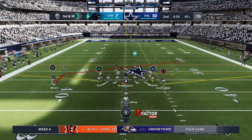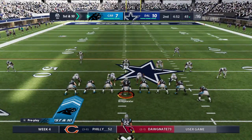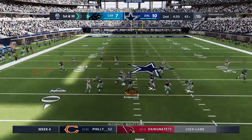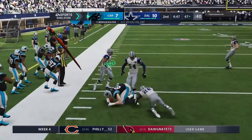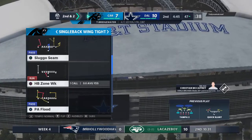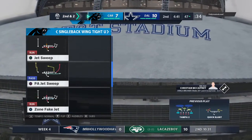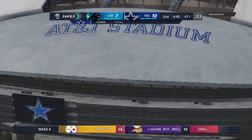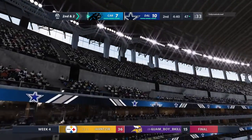1st and 10, and they've got 3 tight ends out there. A jumbo package look. Bridgewater. He's going to have the hook up to Izzo. And they'll get him down after a pickup of 8. 2nd and 2. 8 more yards this time, coming off back-to-back first down pickups.